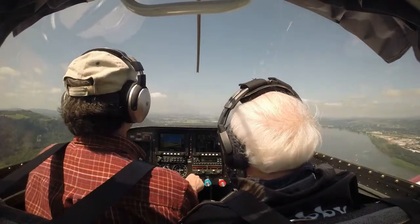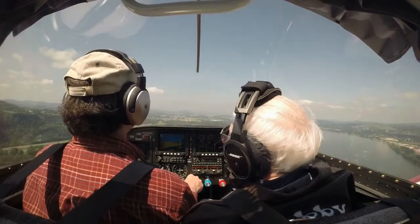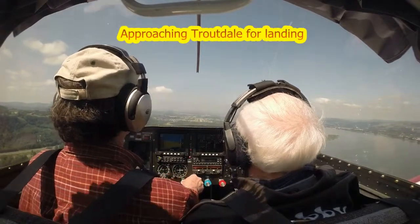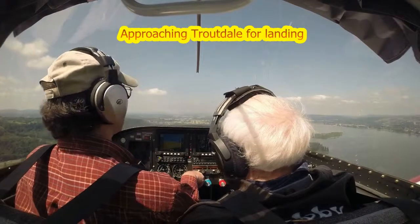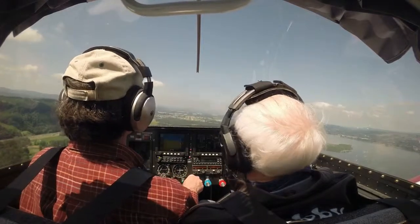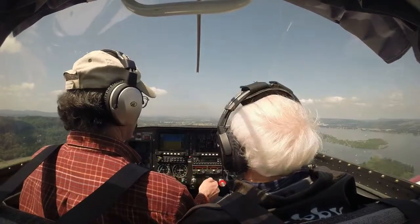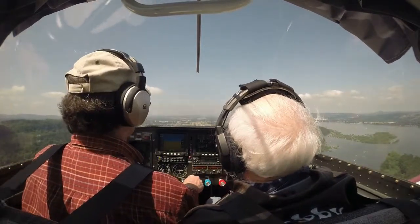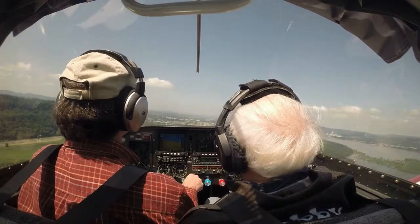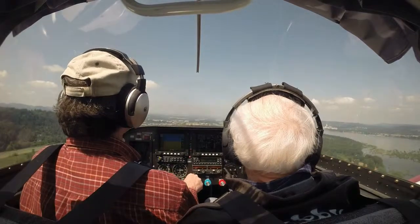Well, let's see if we can get slowed down. We're doing 150 miles an hour out here. That's P-51 Mustang speed. 8905, number 2 following the RV, runway 25, cleared touch and go, make left traffic. Number 2 following the RV, left traffic, 8905, cleared.